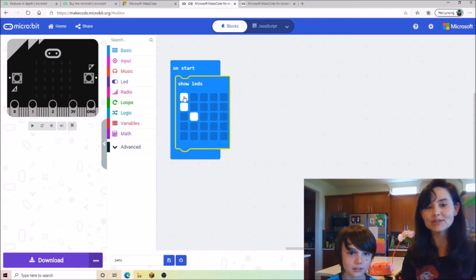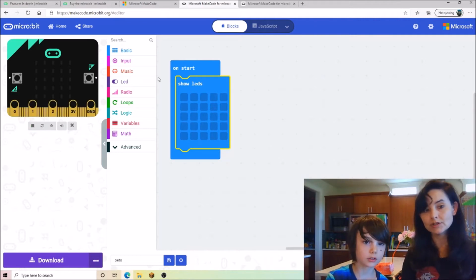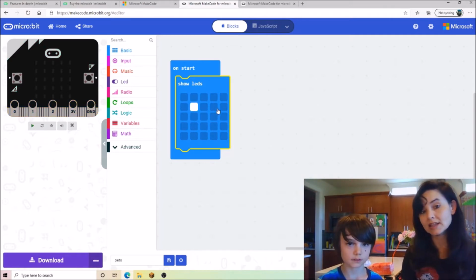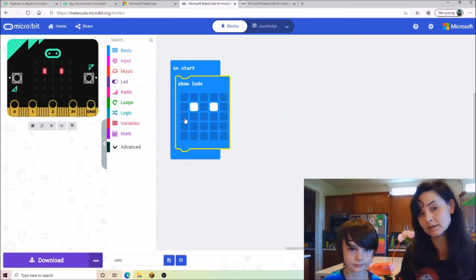All right. So now you can make a face for your pet or eyes, like Cyan just made some eyes for hers. What would you like to paint on there? Can you do like different colors? No, you can't. Oh, yeah. Because remember we talked about one of the big differences between the Microbit and the Circuit Playground Express is the Microbit only has one color lights. What color are they?